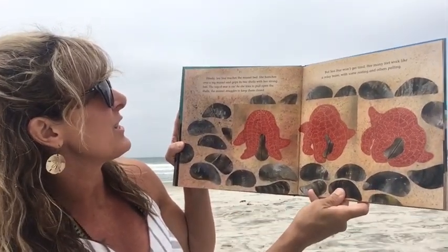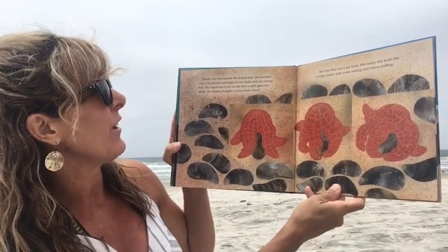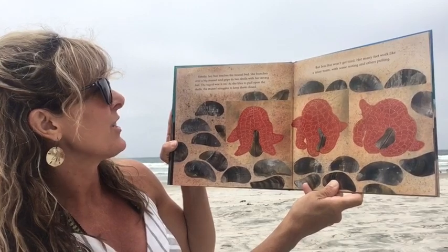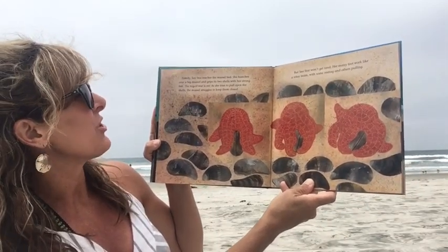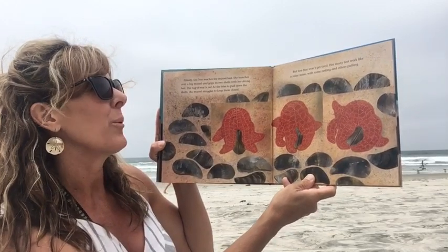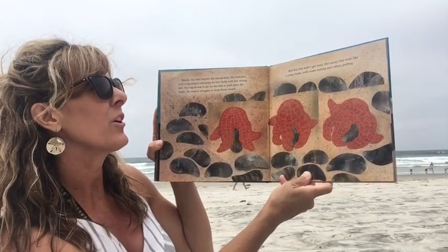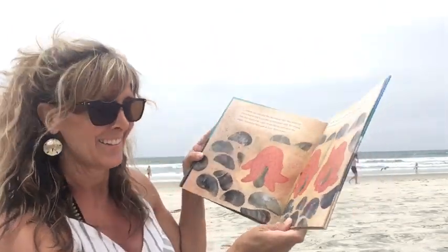Finally, Sea Star reaches the mussel bed. She hunches over a big mussel and grips its two shells with her strong feet. The tug of war is on. As she tries to pull open the shells, the mussel struggles to keep them closed. But Sea Star won't get tired. Her many feet work like a relay team, with some resting and others pulling.